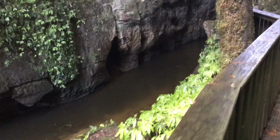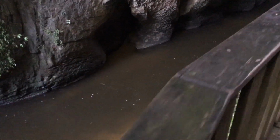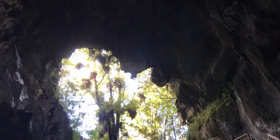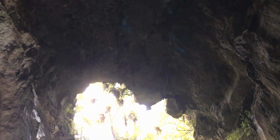Beautiful spot, isn't it? Almost underground. Get that there. Now, if we look at there's the river, and we go up, and there's the natural bridge. But then, if you keep going higher, there's a roof to this thing. So it says on the information that it was once probably a cave, and the roof caved in.